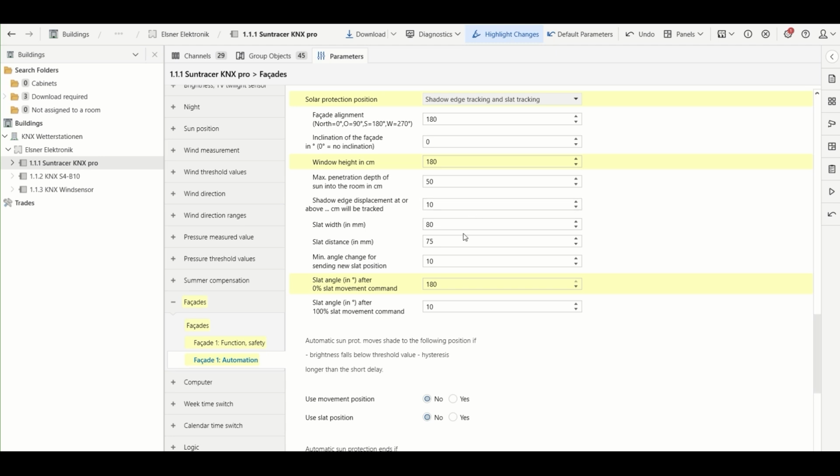Next up, it is required to measure how wide the slats are. In this example, it's 80, and the slat distance in between the different slats is 75 millimeters.